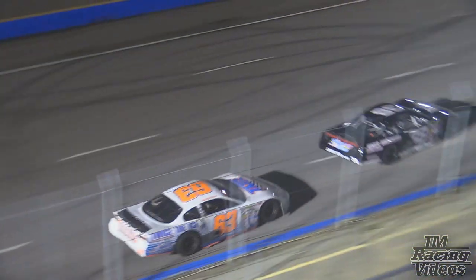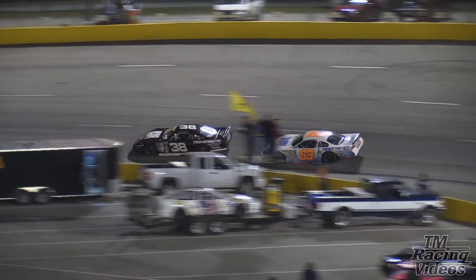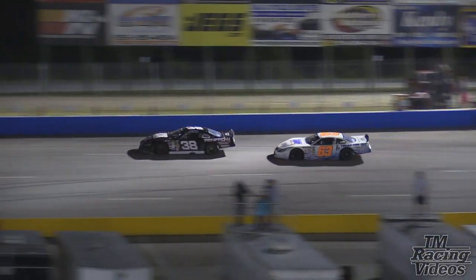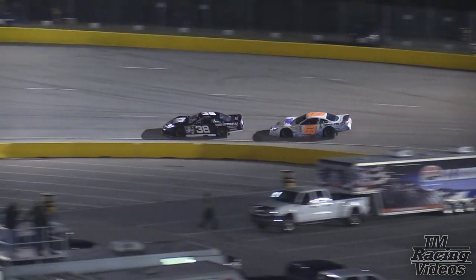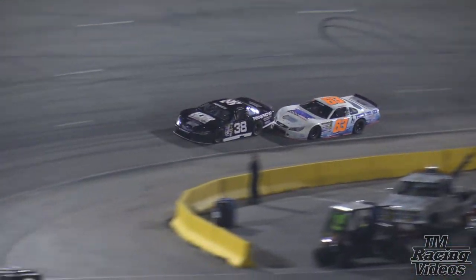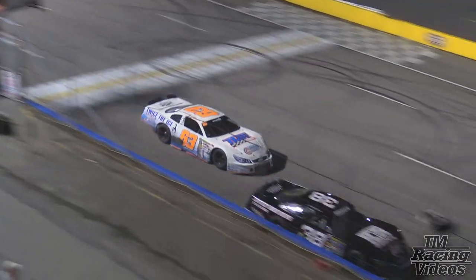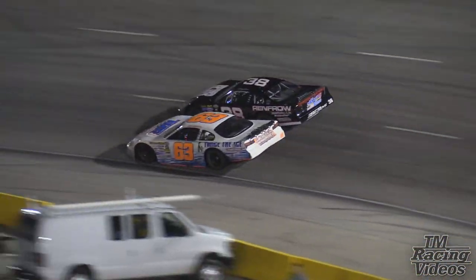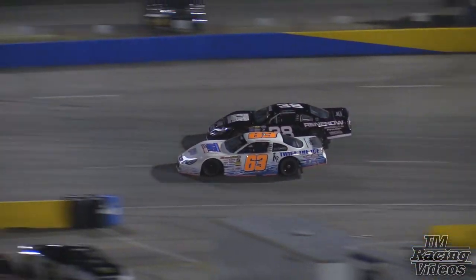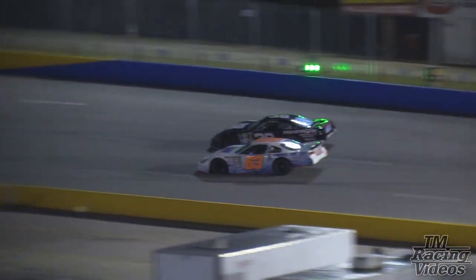The 18 of York looks to the outside of the 77 of Davidson. All of those guys down several laps, out for mechanical issues, but are now back on the track trying to gain some of those laps they lost. 51 of Chapman on the back bumper. It's the 63 of Tyler Matthews looking to the inside of the 38 of Ricky Jones, to see if he can secure that sixth place.